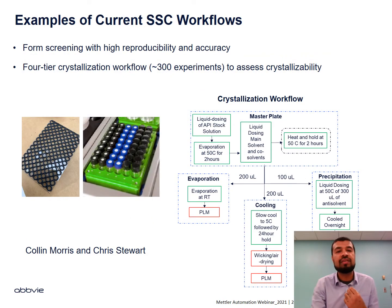Continuing on the solid state side, we have really established our form screening platform with very high reproducibility and accuracy. And also to assess crystallizability, we have a 4-tier crystallization platform. I won't go into a lot of details, but within a span of 1 or 2 days, you can execute 300 experiments and get a lot of insights on your form screening, solubility screening, crystallizability, etc.